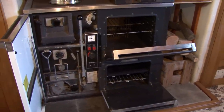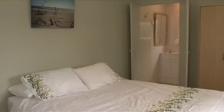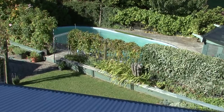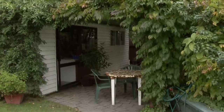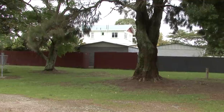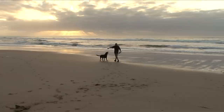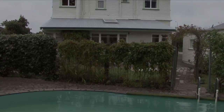Special features of St Ives include the studio with its own ensuite, the swimming pool, and the workshop at the bottom of the garden. It's very convenient being in the central city suburb because shopping and dining out or strolling on the beach are all within easy walking distance of your new home.